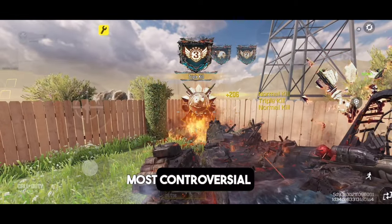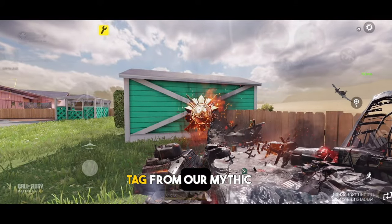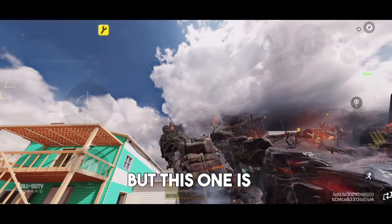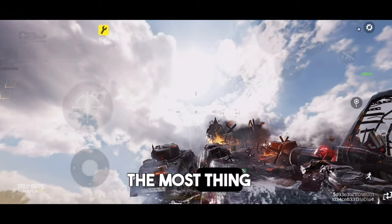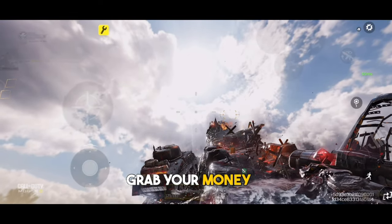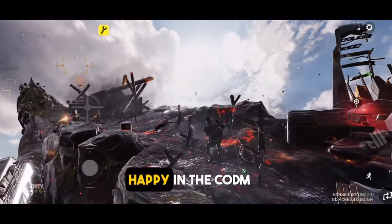Here's one of the most controversial opinions I'm gonna say right now: this skin is going to take the number one mythic spot from the Mythic M13. The reason being that the Mythic M13 weapon inspection was really unique, but this one is on a whole different level. And last but not least, remember, the best skin is subjective, and many content creators will try to sell you and grab your money by saying everything, but it's totally subjective depending on the player. It's all about what makes you happy in CODM.